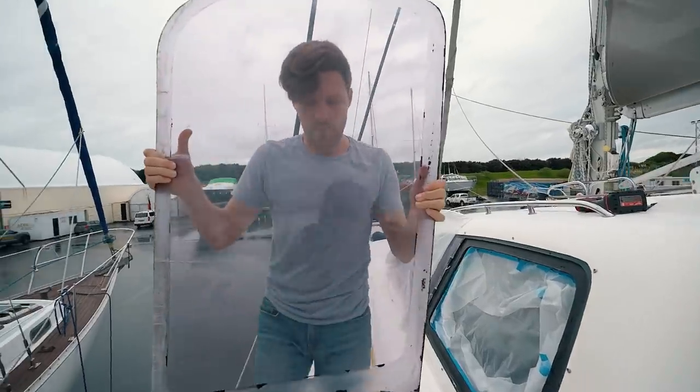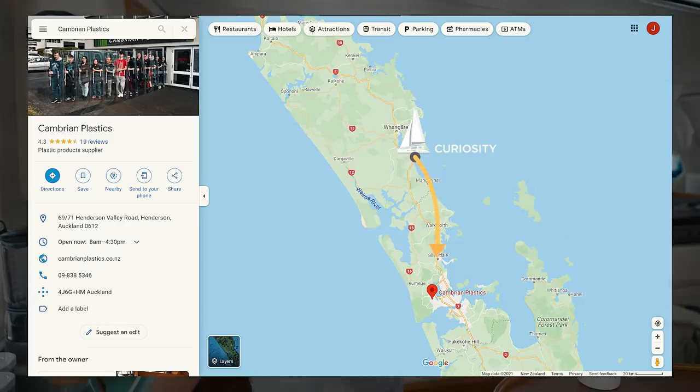We have to remove them, ship them down to Cambrian Plastics in Auckland. They'll fabricate them, then ship them right back up to us and we'll install them. The last thing we want is to have everything else on the boat done and we're just sitting here waiting on the windows. That would not be good. So priority number one, windows.